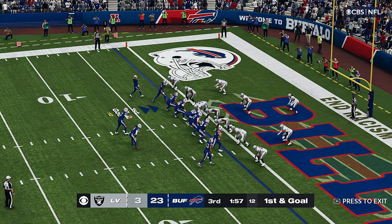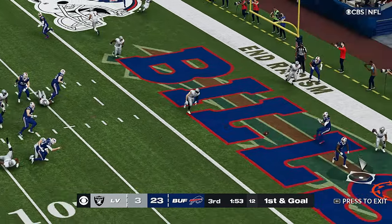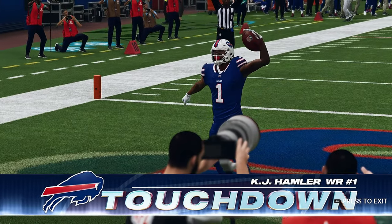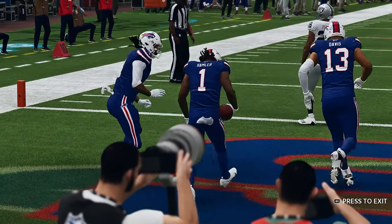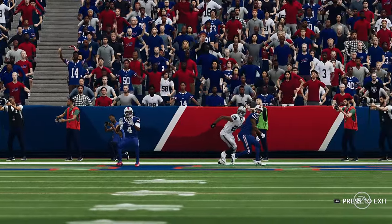Doesn't matter what play is called, they are handling their business at the line of scrimmage and dominating right now on this. Here's a diving catch right side. And this is caught for a Bills touchdown. KJ Hamler with an amazing diving catch as his guys are able to push that lead out a bit further.